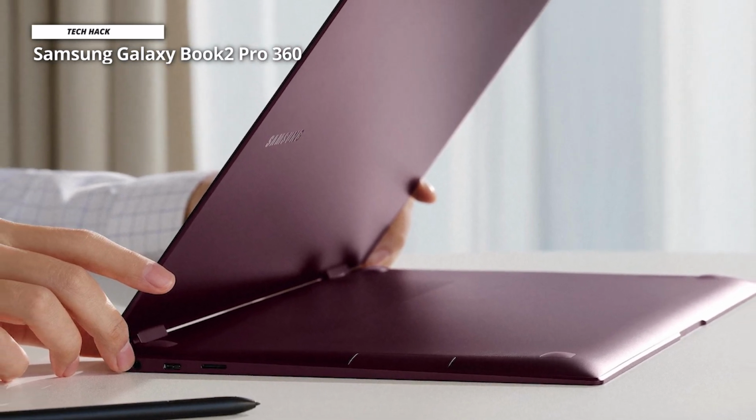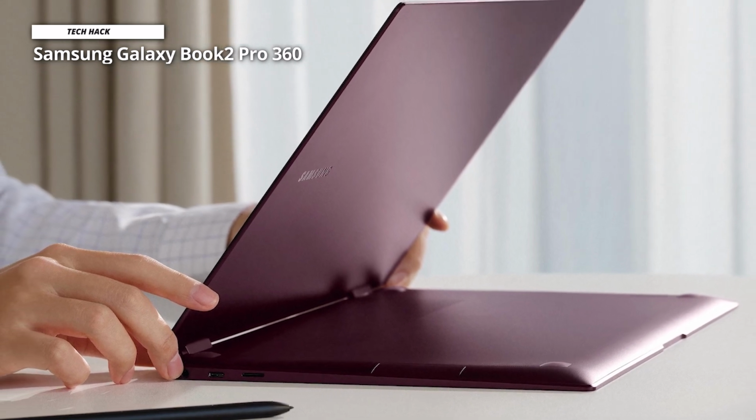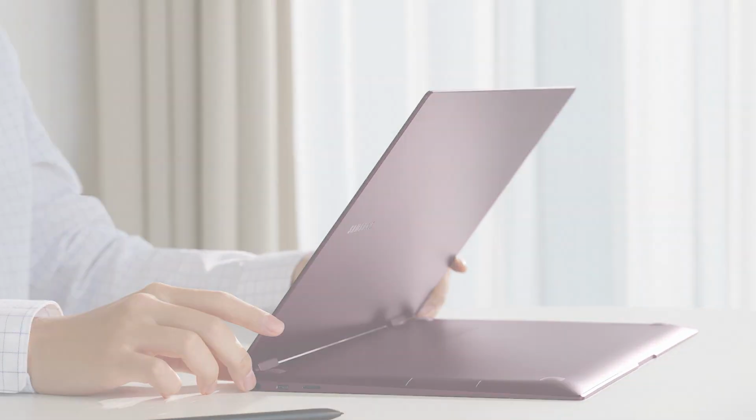The Samsung Galaxy Book2 Pro 360 is rucksack-friendly, packs a punch, is cost-effective, and has a lot of screen real estate for notes or doodles, which makes it easy to overlook the small quibbles.